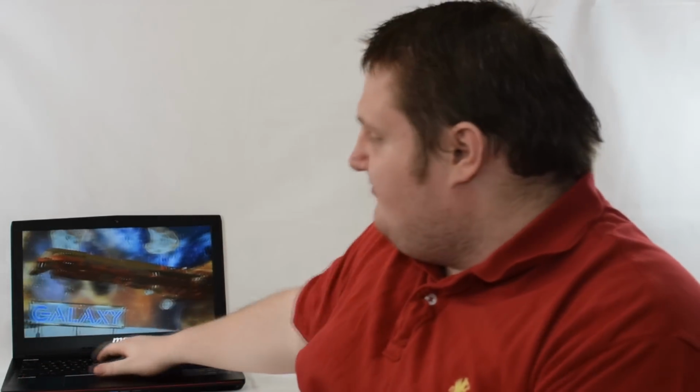Things that I love about it, let's go. SteelSeries Engine software is so intuitive to use, so easy, so very user friendly. It allows you to customize the keyboard, so you've got an RGB backlit keyboard which you can change the zones and the colours of to suit your personal preferences.